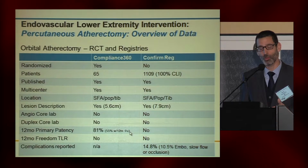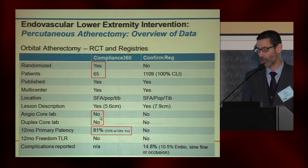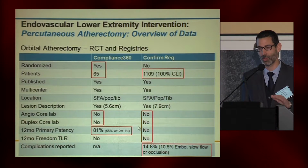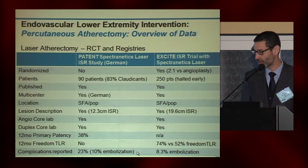I think that's even more true when you look at some of the other atherectomy modalities. When you look at orbital atherectomy, the problem with the studies is that these trials, if they're randomized, are extremely small, with no core lab adjudication of the endpoints, even though some of them report decent primary patencies. On the other hand, when you look at some of the larger registries, there's a complete absence of any clinically relevant endpoint data or assessment of lesions, yet we still keep seeing these high rates of embolization and other complications.